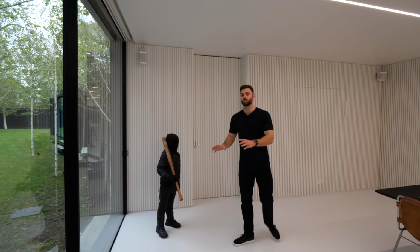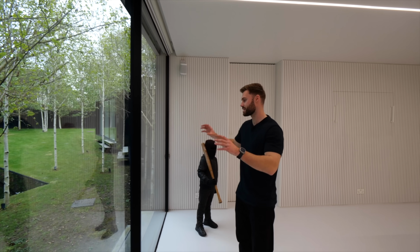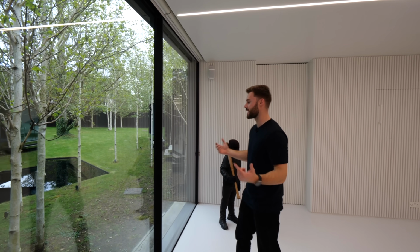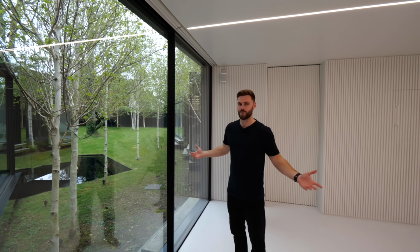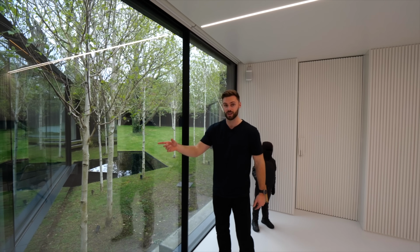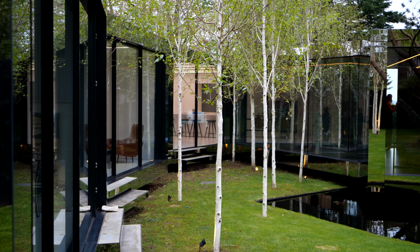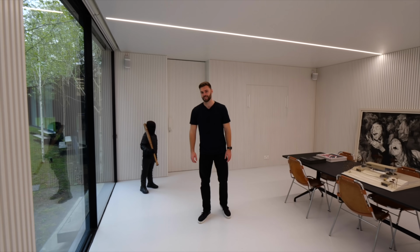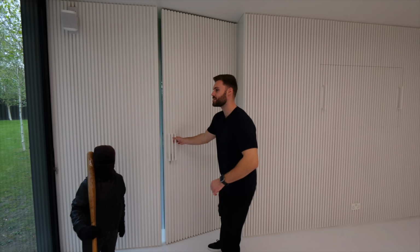Now, as we're over here, it's worth mentioning that this property does have blinds for all of the windows. I know a lot of you, your main concern might be, I don't want to live somewhere where everyone can look in. And remember, on the outside, it's mirrored anyway, so you're private. But when you're inside, it's glass and you can look straight out. We have the Sonos speaker system around. Let's continue exploring and head through this door here into the next pod.